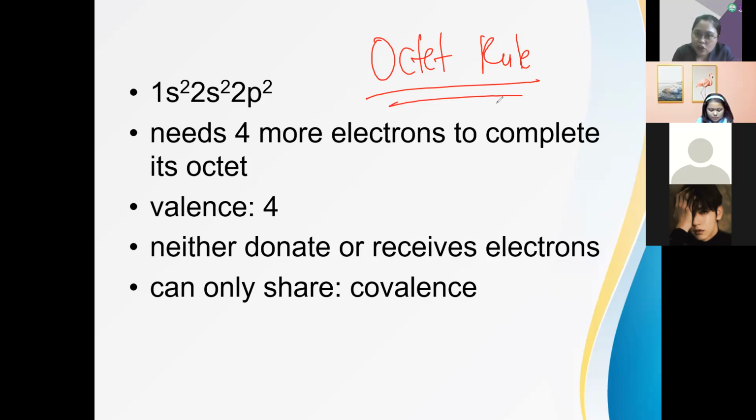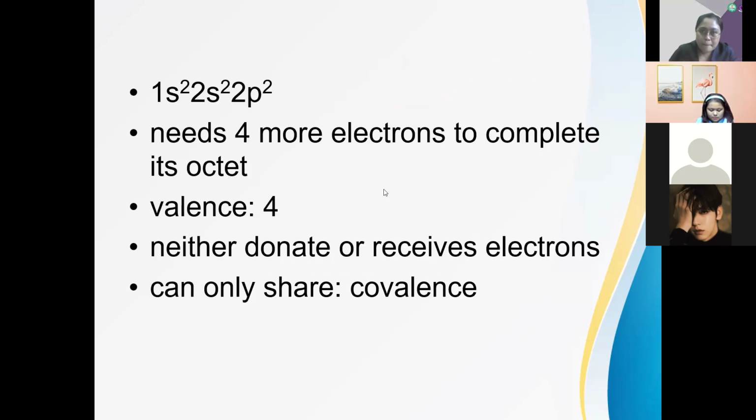So instead of giving up the 4 electrons, carbon will end up sharing the electrons to other elements. So hindi siya naga-donate, wala pud siya naga-receive, so walay transfer nga nahitabo, instead mag-share siya, ang tawag ana covalence. So the bonding is called covalent bonding.